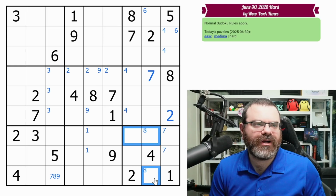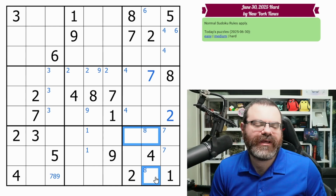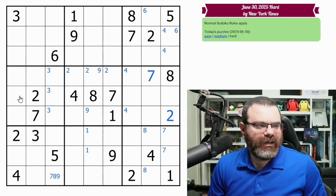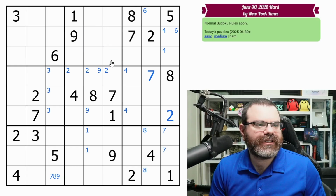I'm not going to corner mark the 5s here, though. That's a confusing corner mark. I don't do 3 if they aren't all in the line. Okay, 2 and 7. Oh, any low-hanging fruit on this top row? Not that I'm seeing.